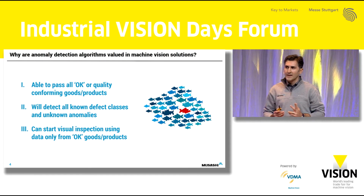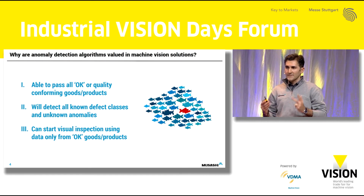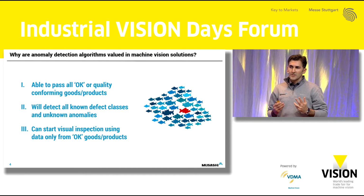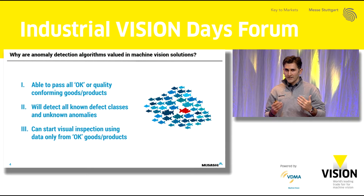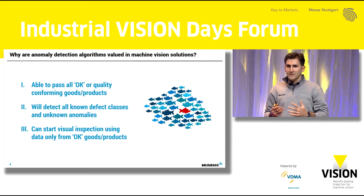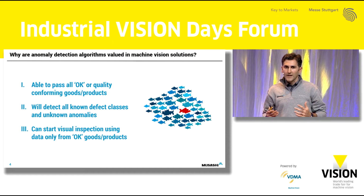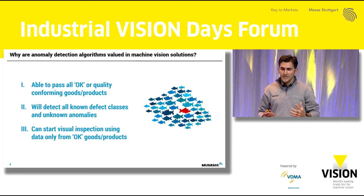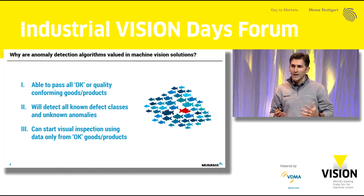The second reason is the labor-intensive task of annotation. Annotating, especially segmentation, is very time-consuming. And the third reason is that we sometimes don't even know what types of defects or anomalies are going to happen on the line. So that's the third reason anomaly detection is required to catch such data.